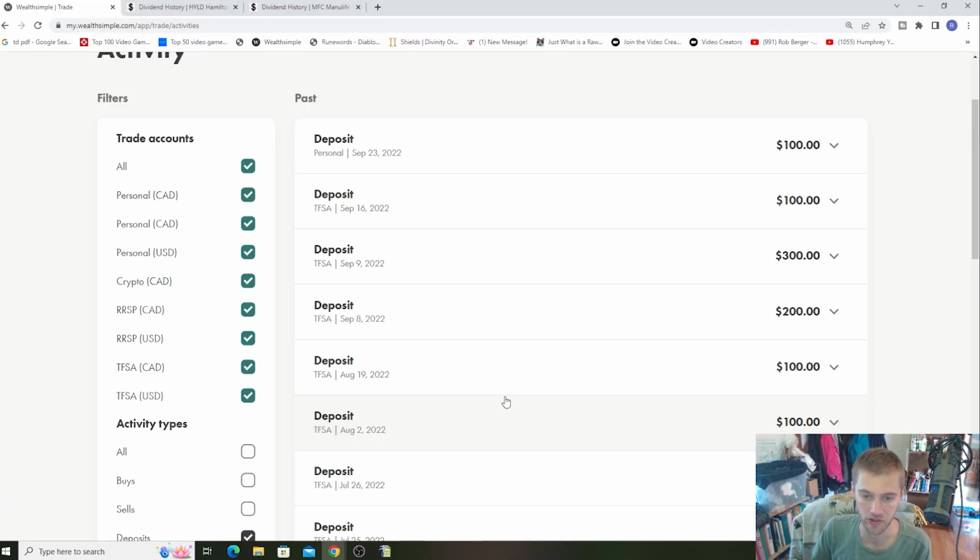One thing I haven't done recently is actually show you what I've been depositing inside the portfolio. And I want to show you just because, depending on how things go, different life circumstances can come in.